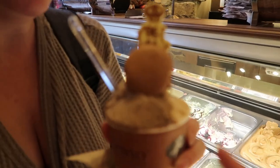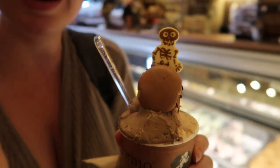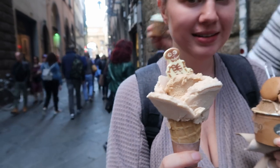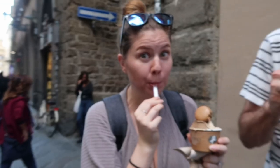I got half coffee and then half this one that has almonds and cashews and pistachios, all sorts of stuff in it. Then I got a coffee macaroon. Oh, mine looks beautiful. Little dance. Gelato. Oh, I'm so excited.